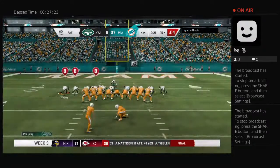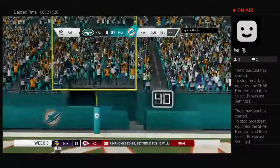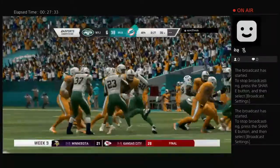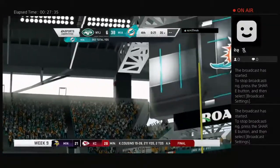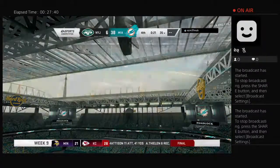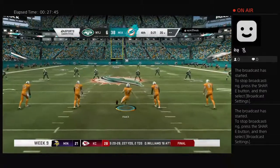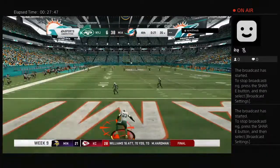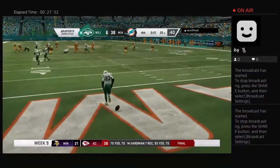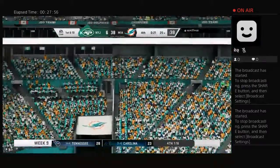Sanders now to add the extra point. And he's been a busy man, 5 for 5 now as he knocks another one through to extend the lead. The kickoff team on the field now as they will send this one away. That's fielded in the end zone. And no run back here. This will be a touchback, and it comes out to the 25-yard line.